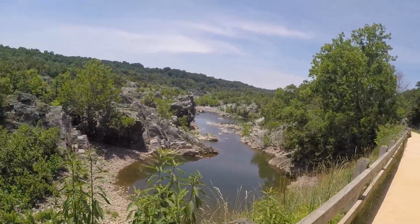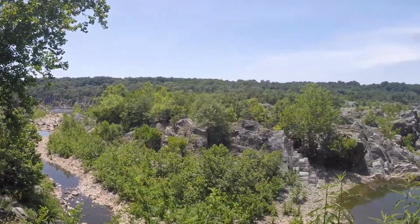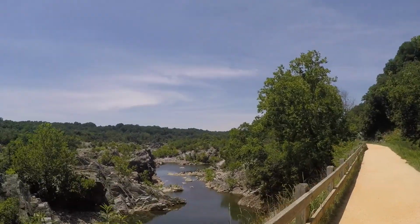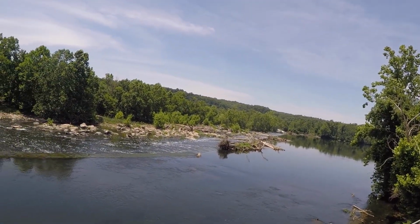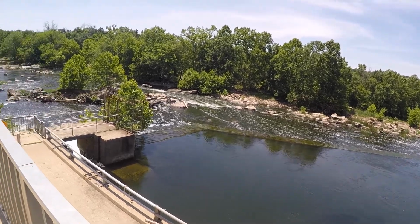Okay, beautiful view here. There's the Potomac in the background. Absolutely gorgeous. That's what you get. Very, very nice. So here we are at the Washington Aqueduct overlook. Part of the feeder to the old C&O Canal.